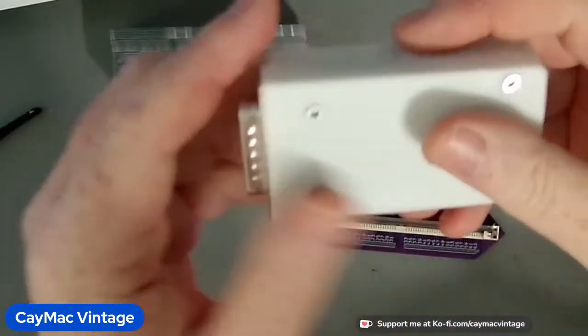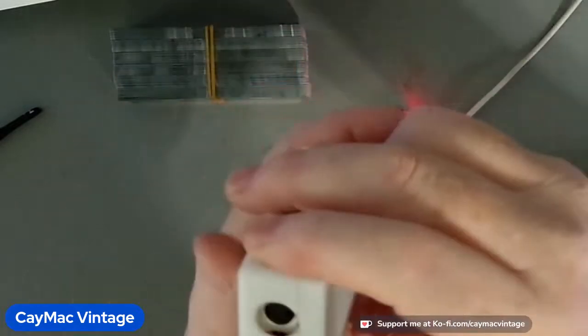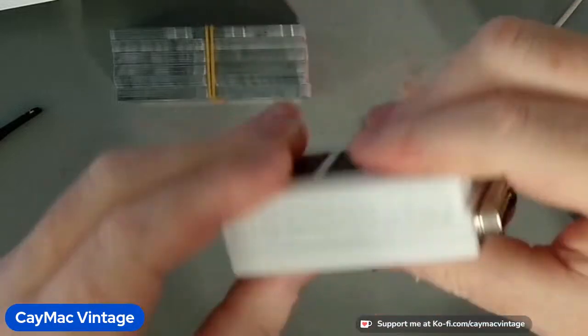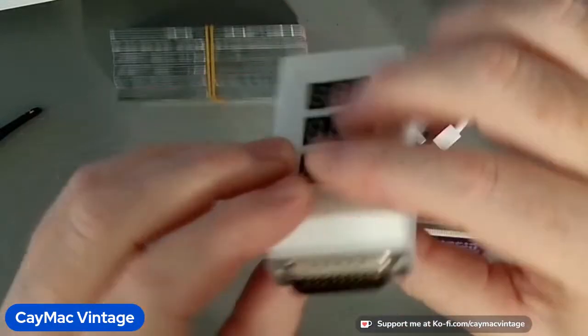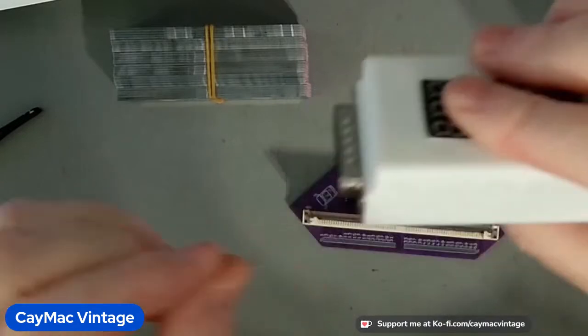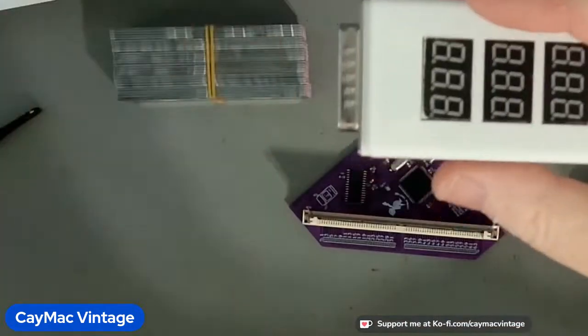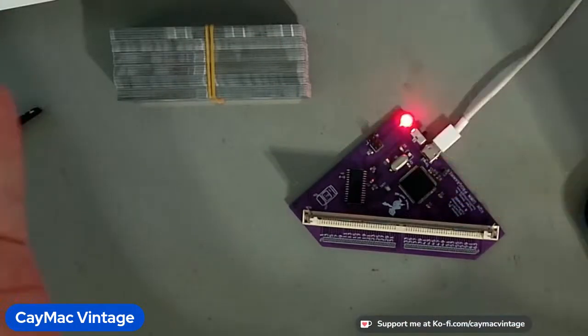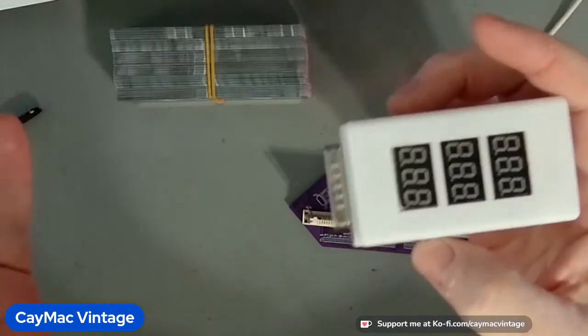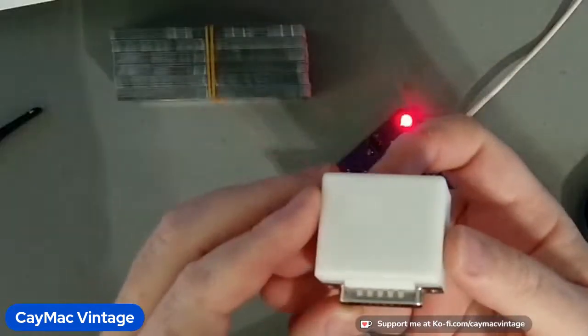So he designed this case. It's very nice. This is resin printed by JLC. We also notched this here so now it can fit into the back of a floppy drive, so you can daisy chain it. You can connect a floppy drive to the machine and then plug this into the back of the floppy, and it will go in. The other thing we've done is that we've created this dongle.